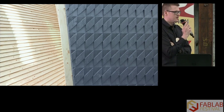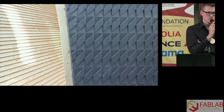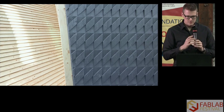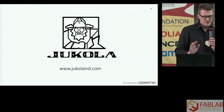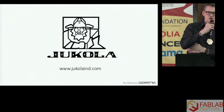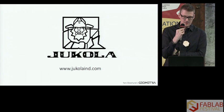The facade of this pavilion is clad with this kind of 3-dimensional wood panels, which is a product development I've been doing with a company called Jukola for the last year and a half now. We haven't been quite in public with this yet, but we've been busy doing product development, and we're launching the product at the end of this month in Finland.